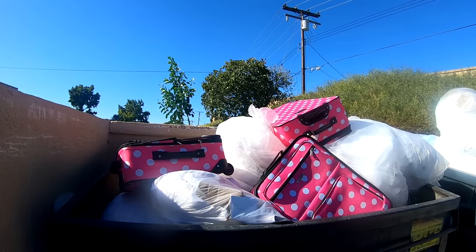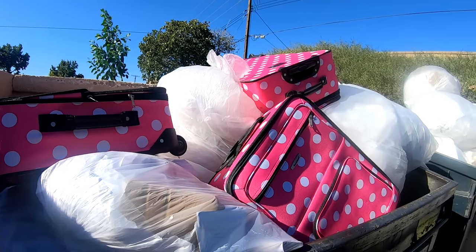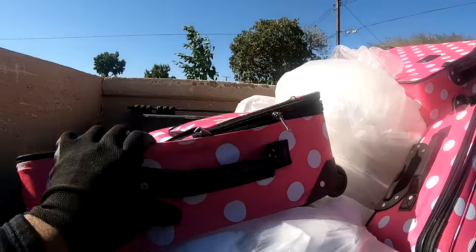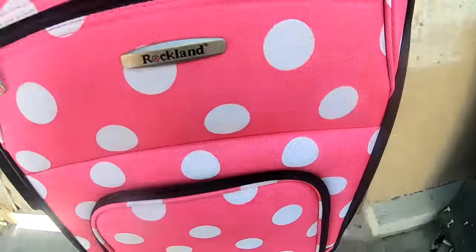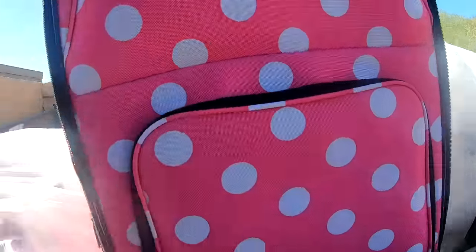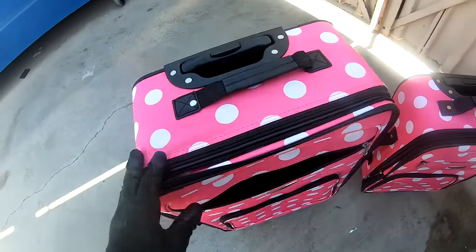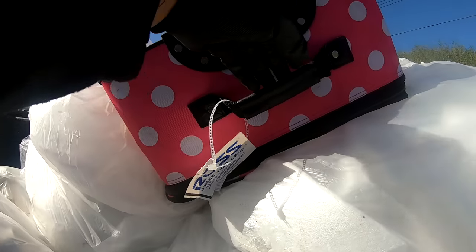Look at these guys. Look at all this. So many suitcases. So nice. Wow. And as you can see, they're in great shape. Here's another one.